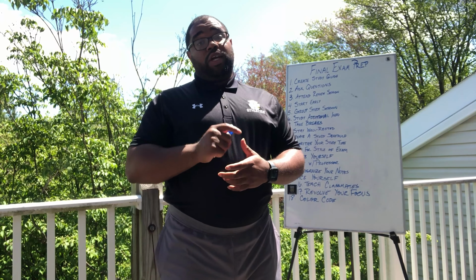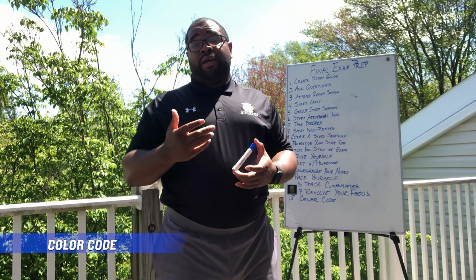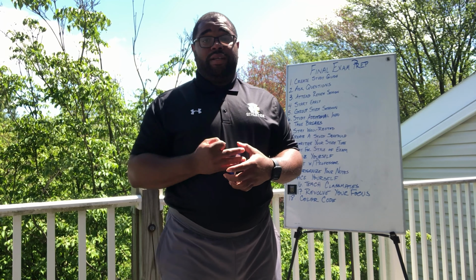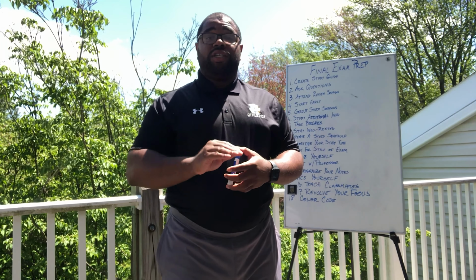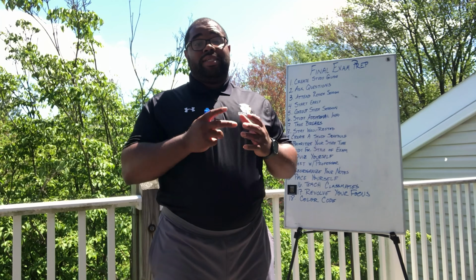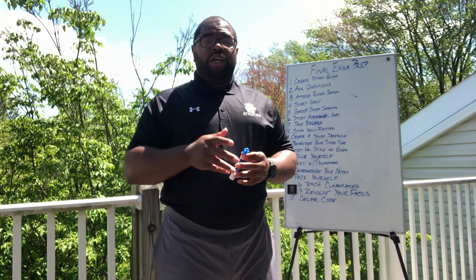So, colors. Color coding is very essential. Why? Because our minds are trained to understand colors. The most common way is a stoplight. It's 3 colors. We got red, yellow, and green. Each color tells us something. Red, stop. Yellow, proceed with caution. Green, go. You can take those same 3 colors, or whatever colors you like, to make the same type of system for your exam preparation.